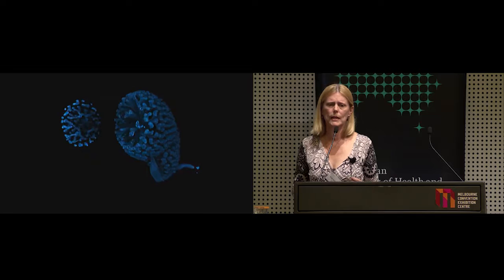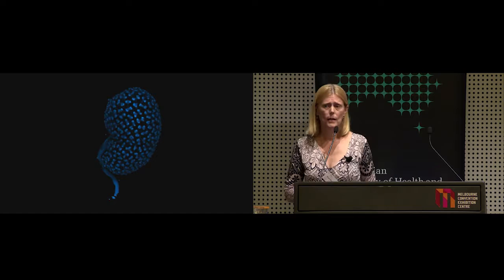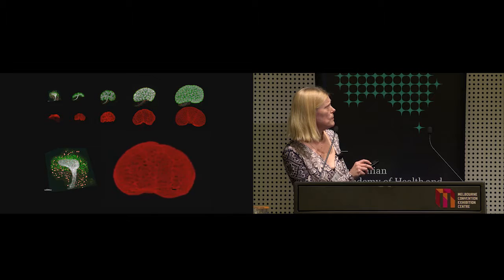And this actually forms from a little bud that grows in and then branches and branches and branches until it makes this very beautiful tree within the organ. That actually isn't the nephron, that's just the plumbing. And around each of these tips, as that branch comes in and branches and branches and branches to form the kidney as it's growing during embryogenesis, is this cloud of cells we call the cap mesenchyme. Strangely, I've shown it in green here, but in red here.